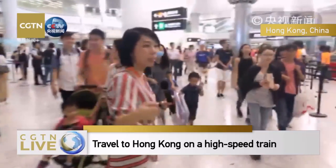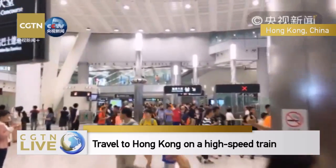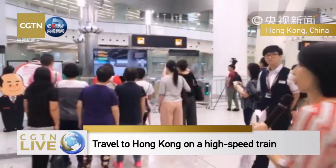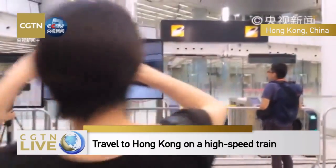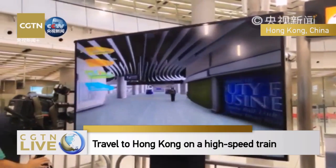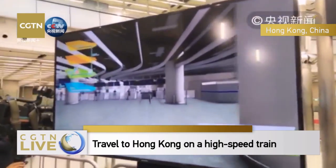So let's talk about this new system, the one place, two checks. Inside the West Kowloon railway station, we can do the checks at once. You don't have to take your luggages out and back into the train again. So you will just accomplish all the procedures needed here in the station, and then you're at ease when you start traveling by train. In front of us on the screen, this is the promotion video, and I think it's very interesting to have a look at it.